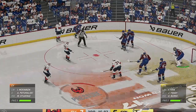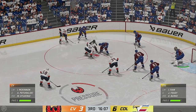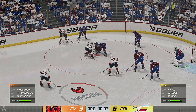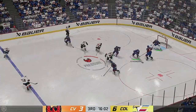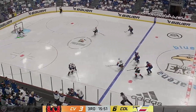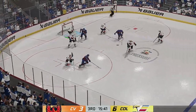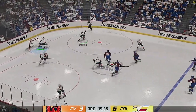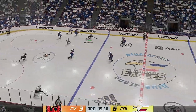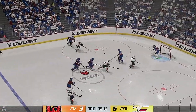Teams are ready for the draw. The linesman about to drop the puck. Colorado's got a hold of the puck. Through the neutral zone and along the boards, here they come. Coachella Valley's got the puck. The Firebirds will play it in their own end. Through the neutral zone now, picking up steam.